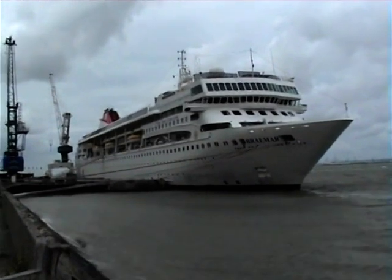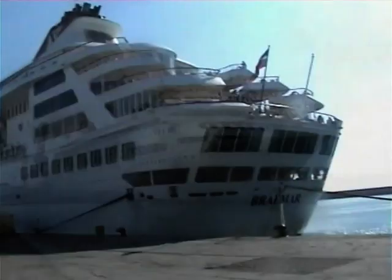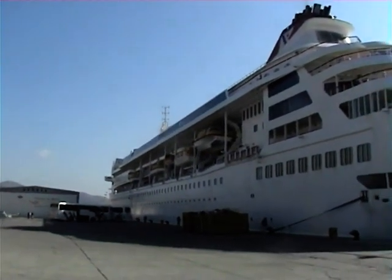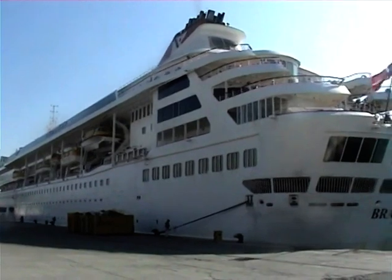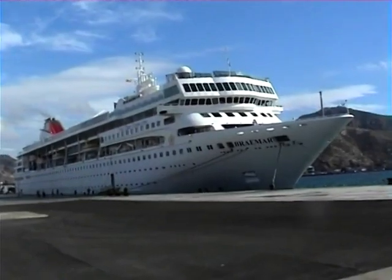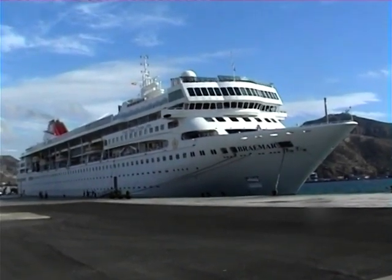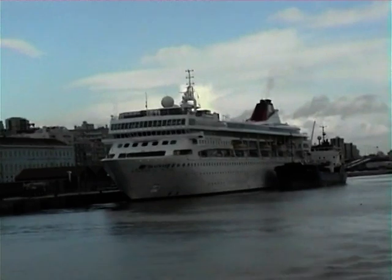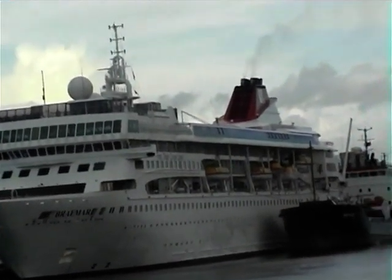Here we see her tied up in Honfleur. We see her again, this time on a cruise to the Mediterranean. These pictures were taken in Cartagena. And we leave Braemar bunkering in Lisbon.